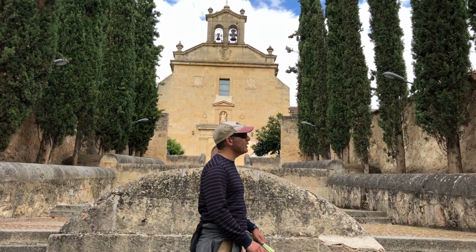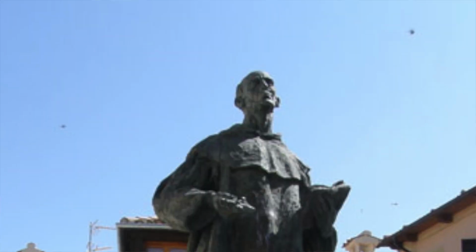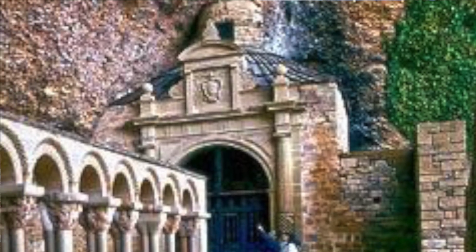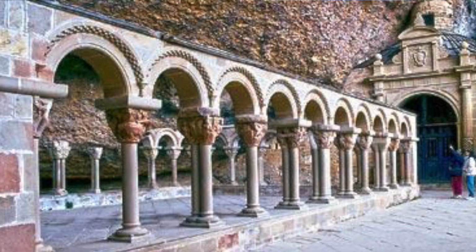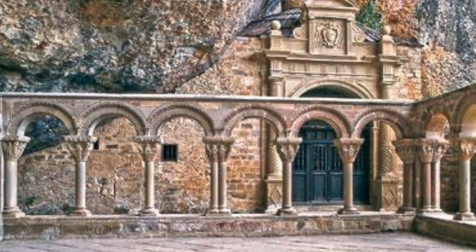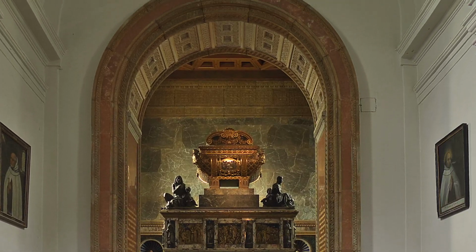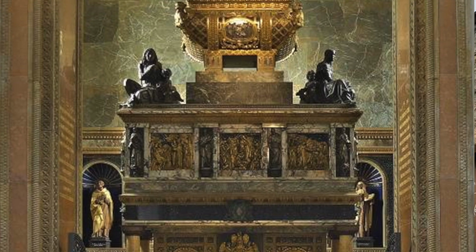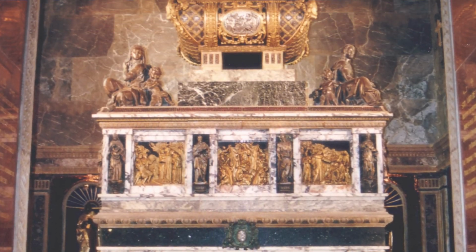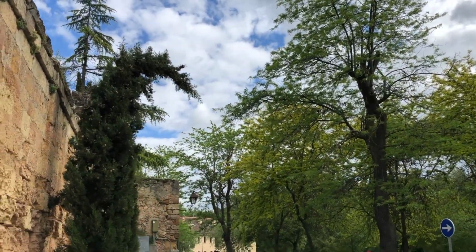As I'm standing here right in front of the sanctuary of Saint John of the Cross, I'm trying to get inside if it's open. It contains quite a few sculptures of Saint John and some nice old paintings as well. This is one of the oldest buildings, built in the 12th century. It's really beautiful. Even the outside wall, if you can show a bit, is really the original wall which was built in the 11th and 12th century.